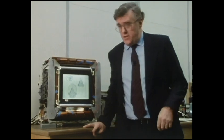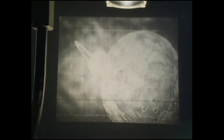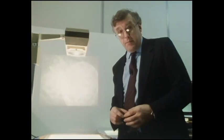And there are new applications. How about having an online display for your overhead projector? The resolution's excellent. It's in black and white. But the most exciting thing is that they hope to have a small colour version available for test within the next few months.